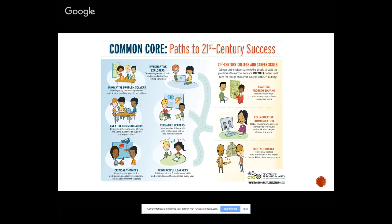They're global thinkers who express themselves effectively and work well with people, maybe all over the world, maybe in an individual classroom, or maybe with someone at home, but they're able to collaborate and they know what's expected in different situations. And finally, digital fluency. Students have multiple skills in word processing. Students have multiple skills in research. Students can adapt to any new technology that is put in front of them. These are all skills that will help to become a 21st century learner.